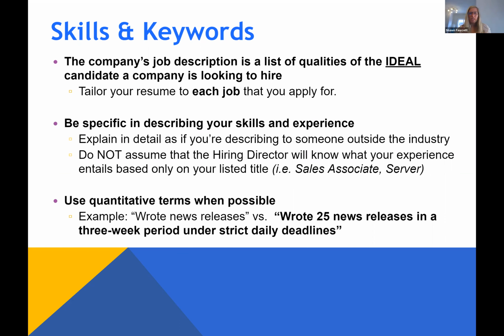So it makes it almost like a SMART objective that they're stating, and it showcases exactly the amount of work that they are familiar with. So being under strict deadlines, being able to handle multiple projects, that shows a lot of things to an employer. So as often as you can include quantitative terms, I would recommend that.